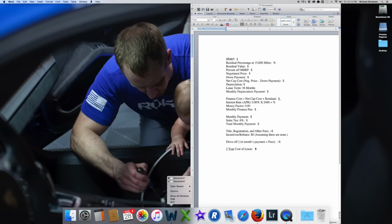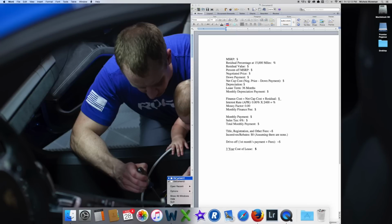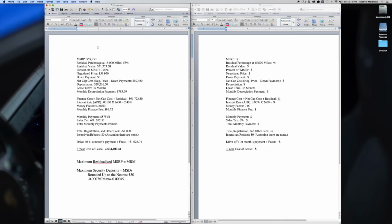So what I thought I'd do is take you through my thought process on how I work through these numbers and make a decision whether I'm going to lease a car or buy it. Let's put these side by side here. I was running through the options and the numbers, so I'll take you through these numbers and talk you through the thought process and the calculation behind this stuff.